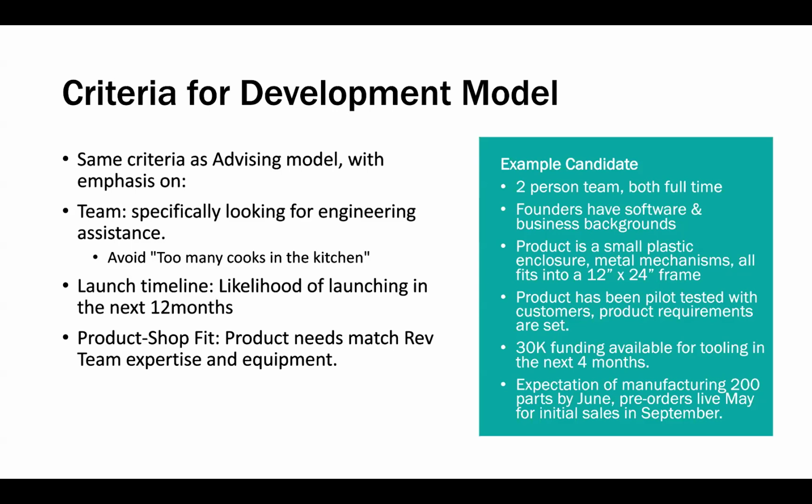So an example candidate here, you have a 2-person team, you're both full-time, but you're really focused on the business and software pieces. You maybe don't have firmware engineers, electrical engineers, mechanical, and so on. Your product maybe readily fits within the stuff that we have in our shop in terms of 3D printers, lasers, and so on. That's really just helpful for the early couple of months of the program as we're fine-tuning things, but maybe you have something that's really in our ballpark.